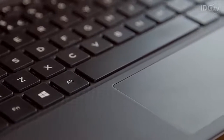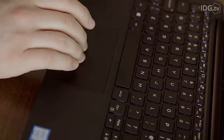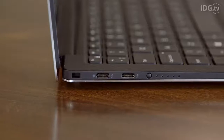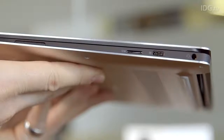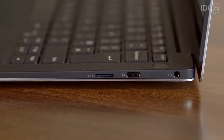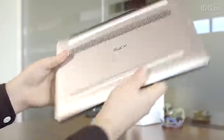The trackpad is a little smaller than some rivals, but it's still the best Windows trackpad we've ever used thanks to its responsive, smooth and accurate surface. For connectivity needs are 2 Thunderbolt 3 USB-C ports, a further USB-C 3.1 port and a micro SD card slot. All share responsibilities for PowerShare, DC in and DisplayPort.